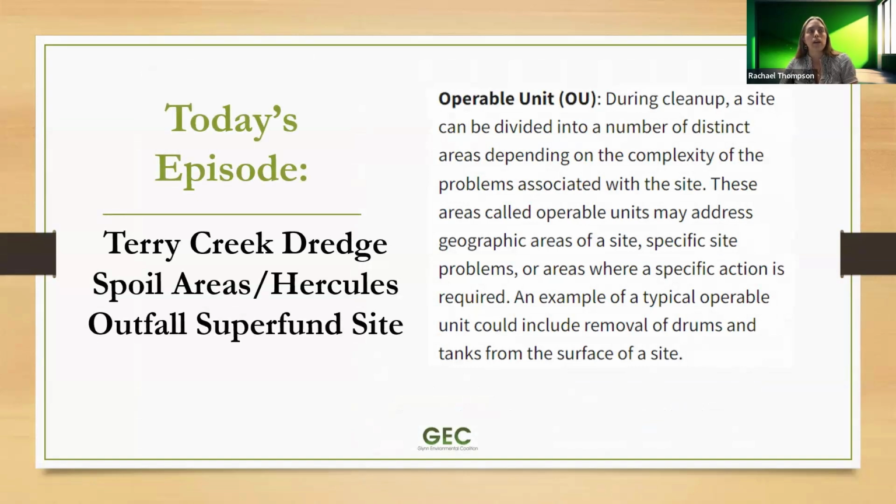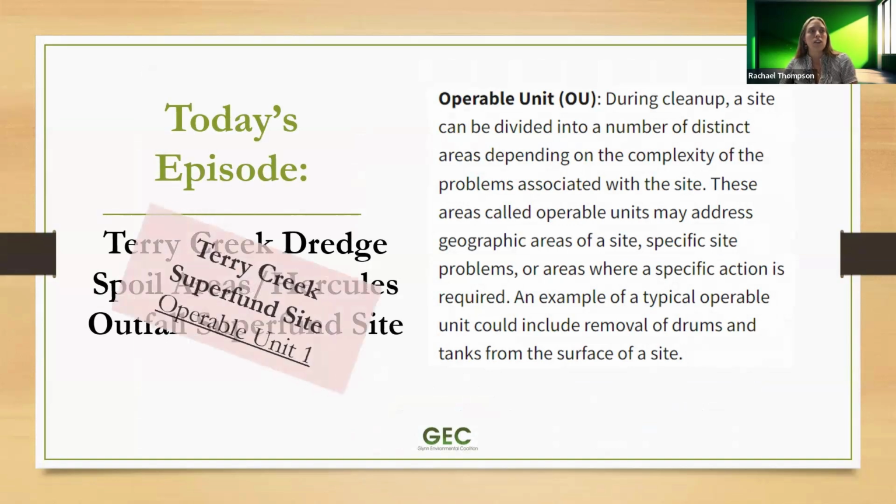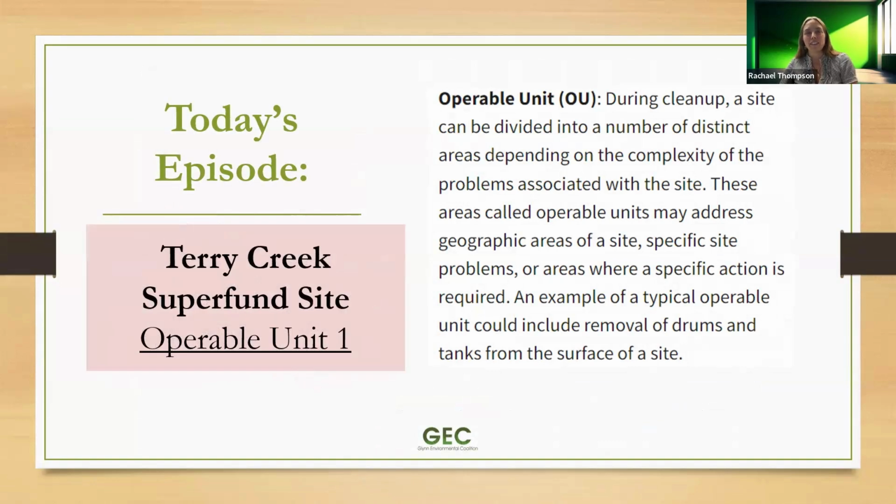Today, we will be talking about the Terry Creek Dredge spoils areas and Hercules Outfall Superfund Site, also known as the Terry Creek Superfund Site.